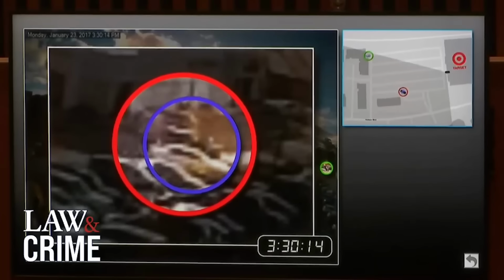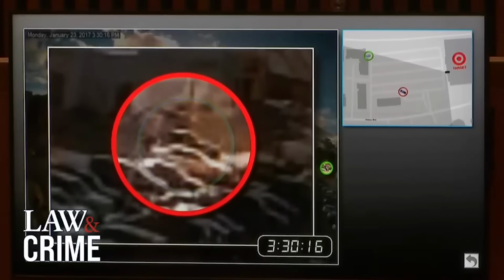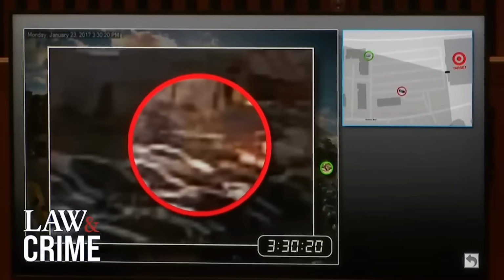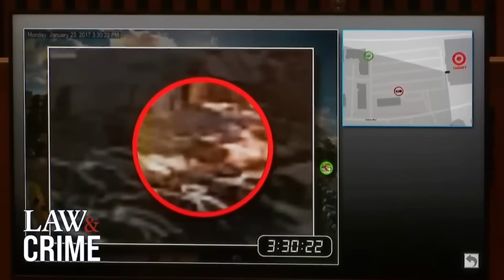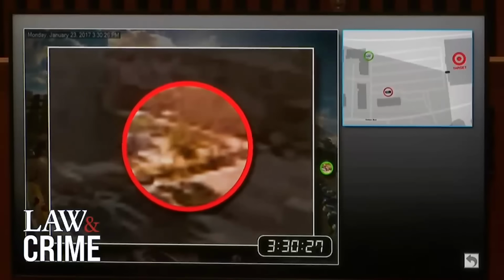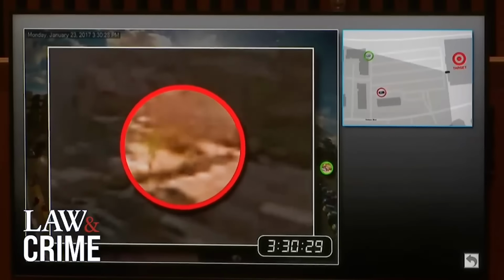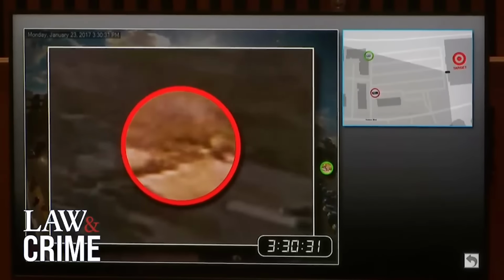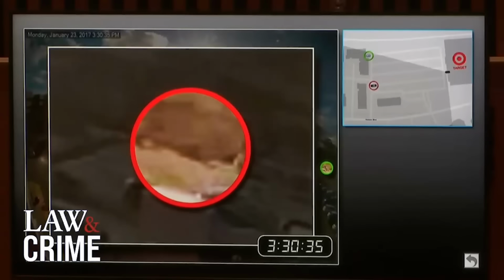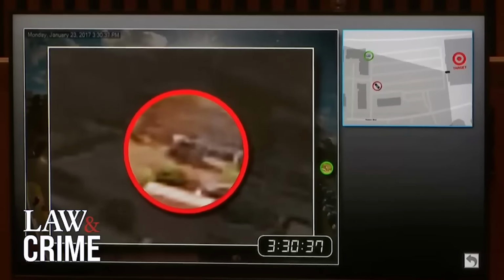And at that point, does the Ford F-150 then move forward and park? Yes. Is that what we're seeing here at 3:30 and 22 seconds? That's correct. And the figure is no longer there. Right, you don't see the figure leave the area after the Ford F-150 reparks.